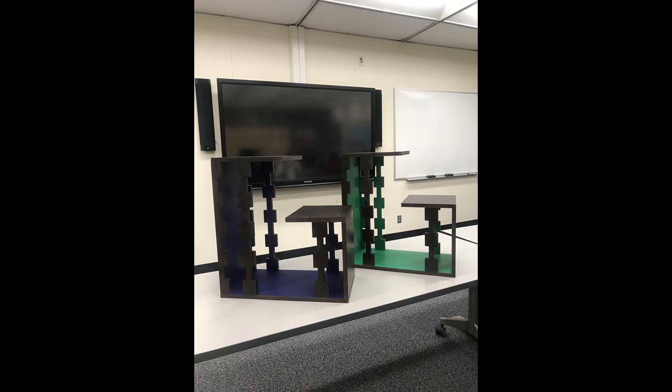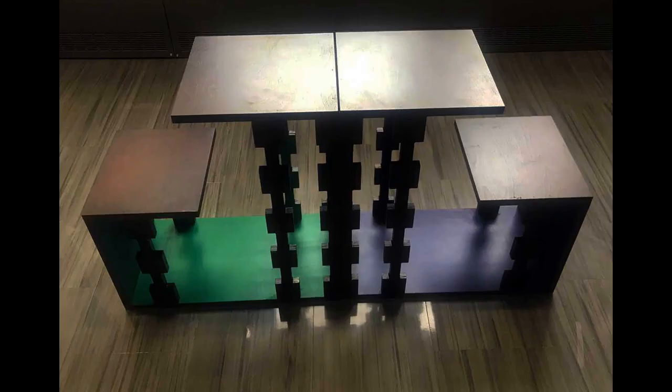Overall, we feel we were able to create a design which was simple yet functional and sturdy.